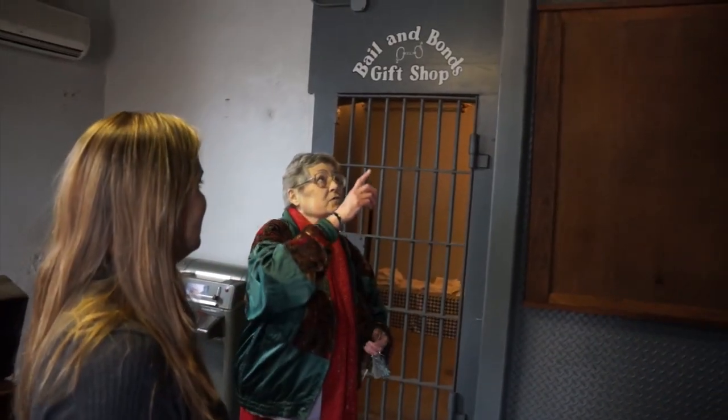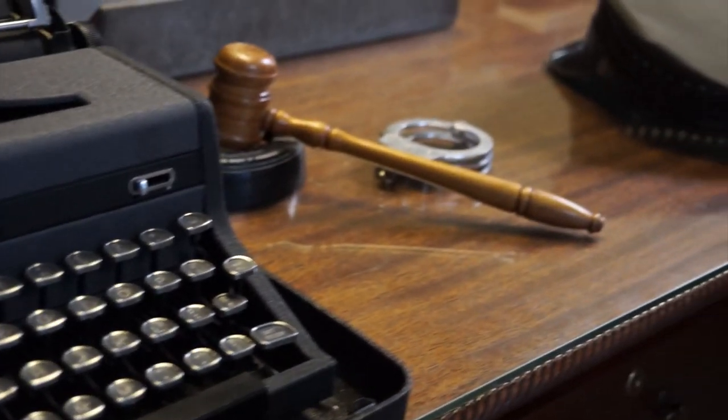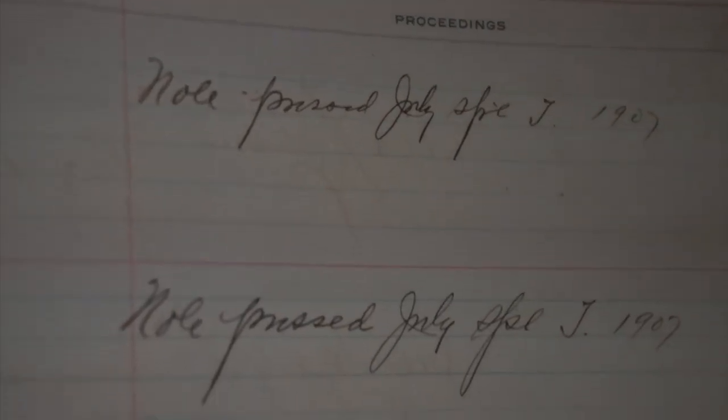When somebody was executed up there, they were hung. They would come through the trap door. They used to hang the prisoners, and they'd fall into the sheriff's office, and then wheel them right out to the morgue that was right next door. It was different. Records of who was arrested, and what for, wow. And what happened to them. All of these, they're fascinating. Look at their handwriting, how beautiful.